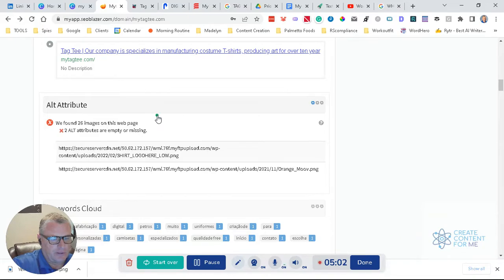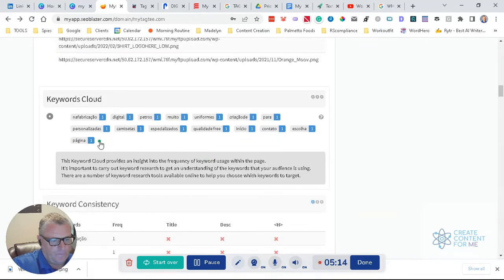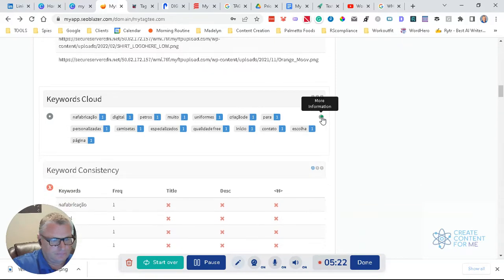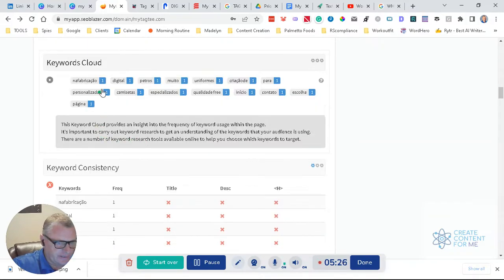And the more words you have that are related to your business, the more it will match up to search results. So here's another good indication. Here are the words that are found on this particular page in order of frequency.